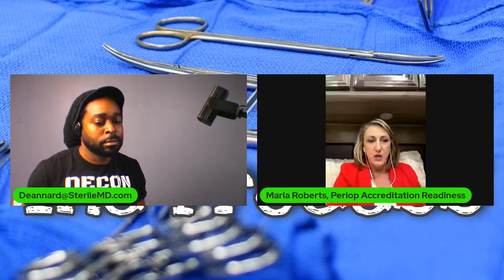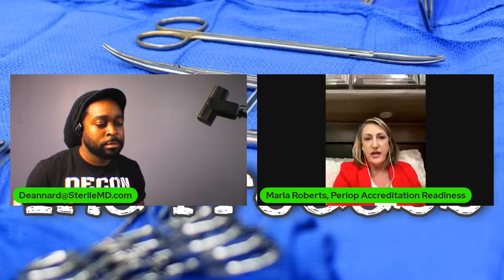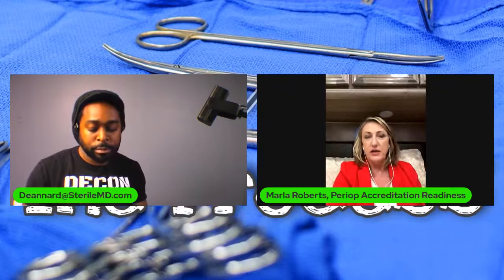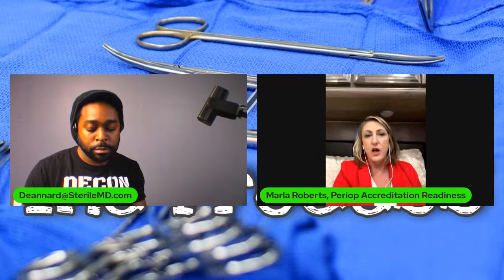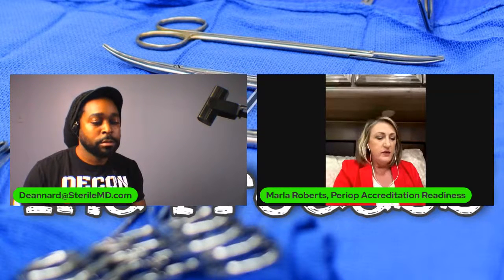So one of them is going to be IC.02.01.01, and that's that the hospital has an infection control plan and is following it. Then they're going to write you up for IC.02.02.01, that says that you have what you need to do your job with instruments. And that one specifically is for sterilization and high-level disinfection. Then they're going to write you up.